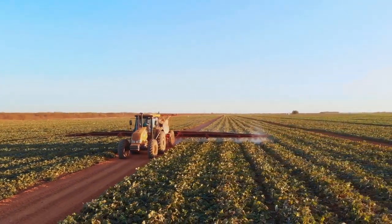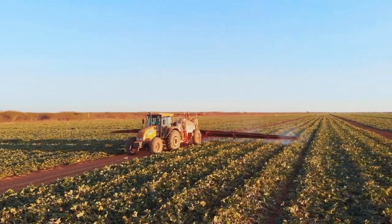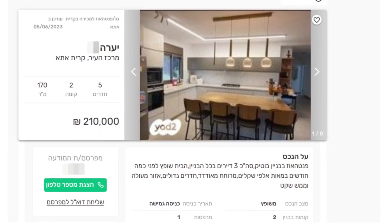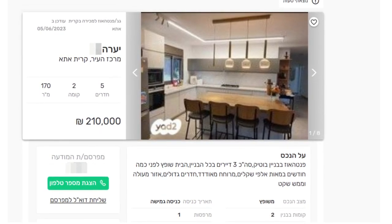Around the 200,000 price mark in shekels, we found an unlikely contender, what claimed to be a 5-room penthouse in Kiryat Atta. Knowing that this was likely also an error, I thought I would try my luck again. Unfortunately, this inquiry also ended without me finding the bargain of my dreams in Israel.